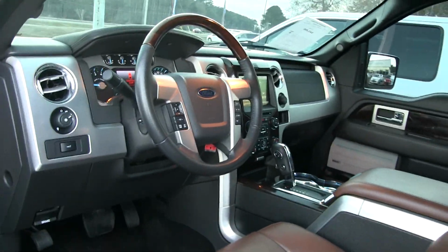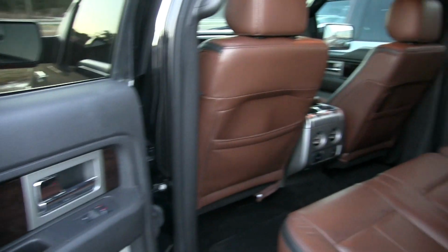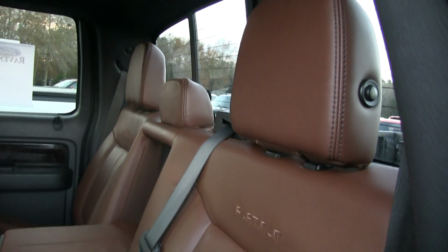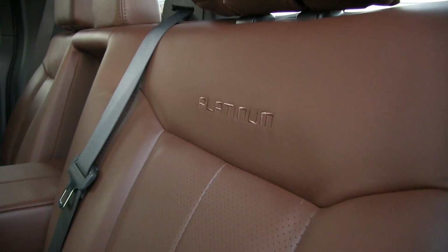$42,900 is the price on this F-150 Platinum package. So if that is in your price range or you're close to it, give us a call. You know we'll make you a deal. Put you in this beautiful F-150 Platinum.